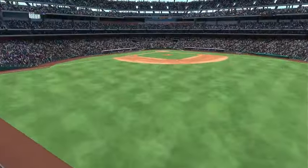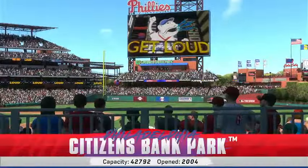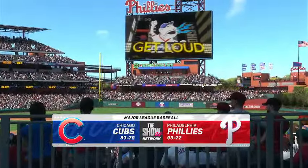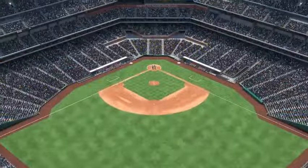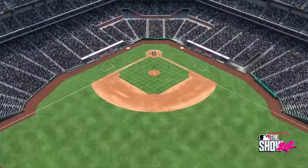Philadelphia, Citizens Bank Park. We're going to be treated to a gorgeous day for baseball. It's the Chicago Cubs taking on the Philadelphia Phillies. Hi, folks. John Ciambi alongside Chris Singleton, and Singy, here in Philadelphia. The hometown fans are excited.